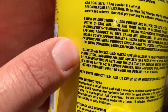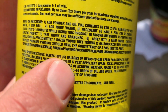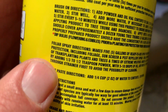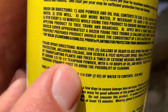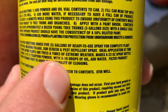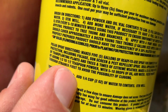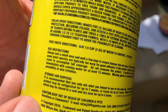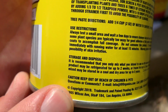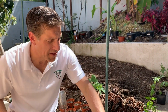What I want to share with you when it comes to foliar spray is that this little pint-sized can makes 5 gallons of the ready-to-use spray. It also has very clear directions now if you want to make one spray bottle: add 1/3 to 1/2 teaspoon of the powder with 5 to 10 drops of oil and add water. Be sure to filter the product through a strainer first to avoid the possibility of clogging. So that is also on your can when you pick it up. If it says copyright 2019, this is the newest, latest, and greatest of the Ivory Organics family.